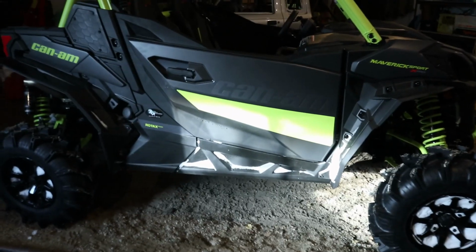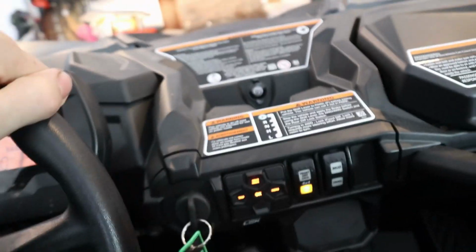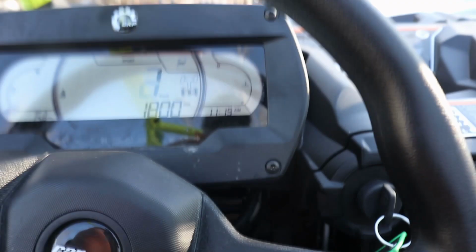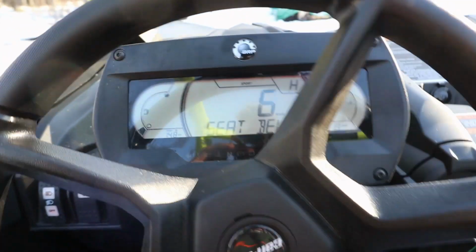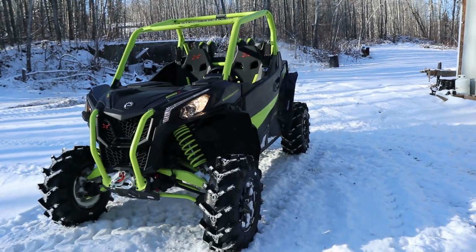I guess we'll do this. We'll do a walk around inside. Actually, no. We'll kick it outside. I'll open the door. We'll do a cold start. Cold start. It's like minus 15 out. There you go. We'll do a quick walk around. You know, these are stunning units.